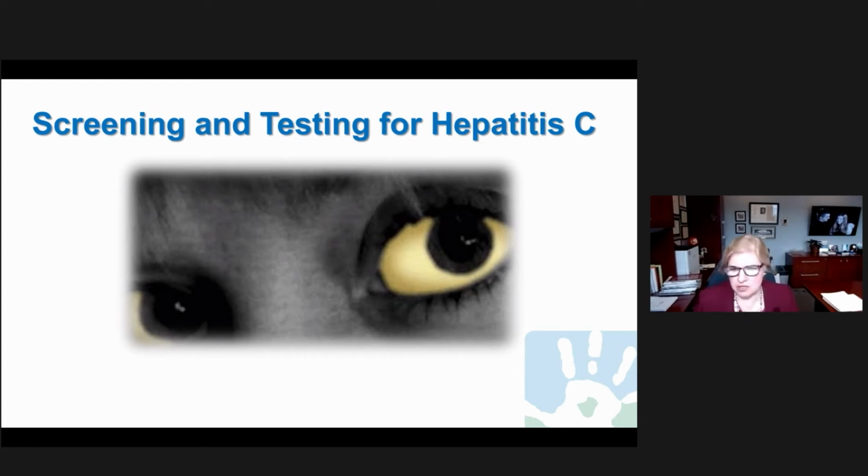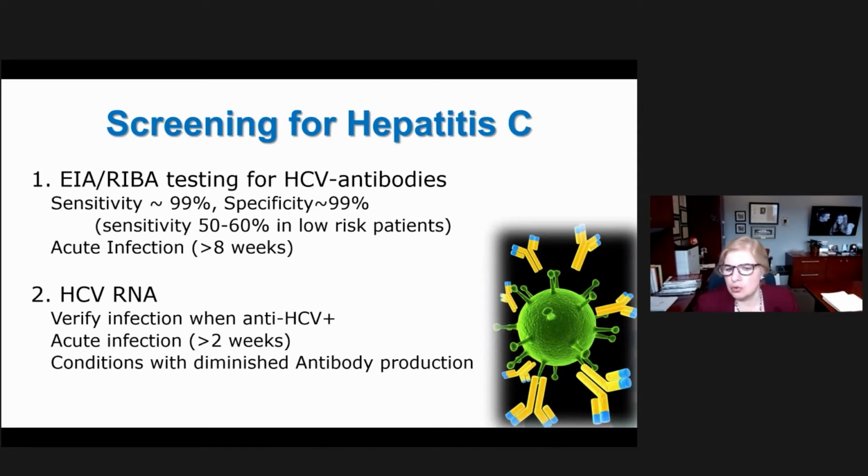So how do we screen for this infection? Well, there are two sort of high-level categories for screening. One are antibody tests and the other RNA. So for antibody tests, so the antibody against hepatitis C in individuals who we believe might be infected because of their high risk or elevated ALT, there's a very high sensitivity and specificity that these are excellent in detecting the virus. However, for those individuals who are lower risk, the example would be blood donors. The sensitivity and specificity tends to be lower, approximately 50 to 60%.